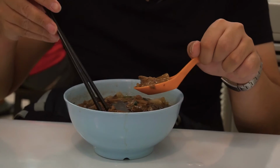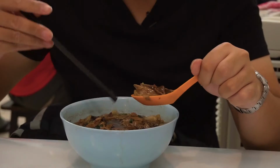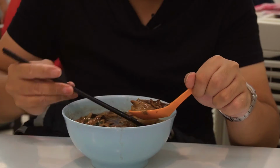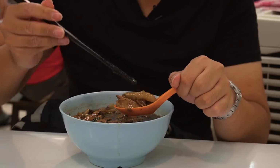I'm going to try it with the duck meat and some of the pork ear as well, and that pork intestine. Right, more Kway Chap. Alright. Oh no, the Kway Chap is just so slippery, it doesn't want to get into my spoon. Alright, there you go. Wow, that bite was just full of flavors and full of different textures as well.